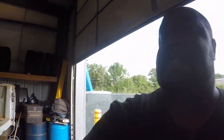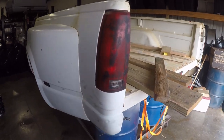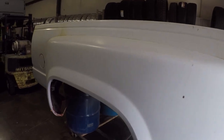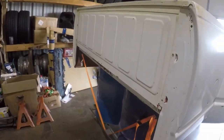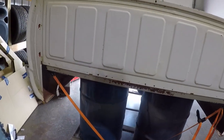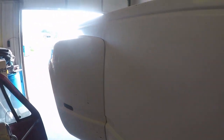So this is what I ended up getting, another bed. I went ahead and set it up on these drums and stuff like that, so that it's pretty easy for me to pick up with the forklift and get ready to drop it down on the truck. But a totally rust-free bed, I can definitely handle that. I ain't got no problems there.